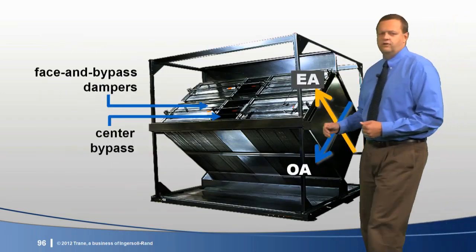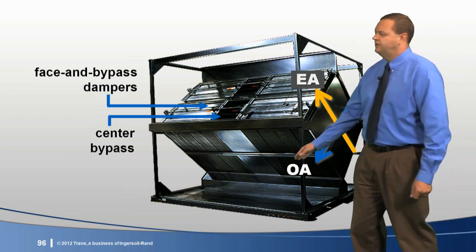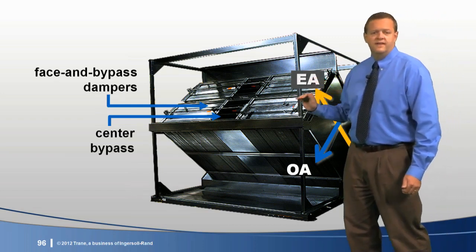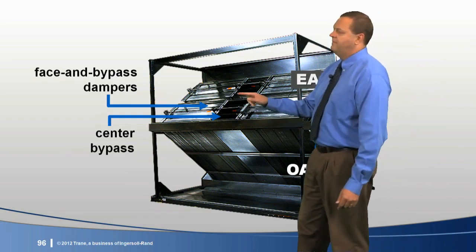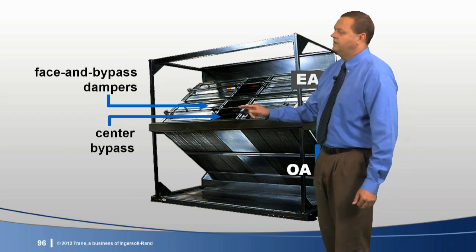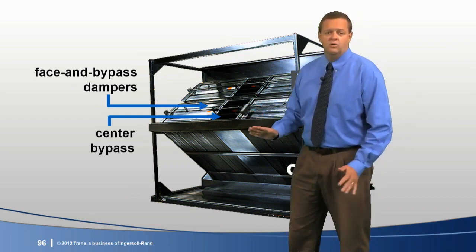Here's the photo that Ronnie showed earlier. Again, the airflows are cross-flow with outdoor air entering back here and passing through this way, and exhaust air entering down here and passing through up this way. Plate exchangers are unique in that they can be constructed with a bypass path through the middle of the heat exchanger. Here's the opening for that bypass path, and here you can see the block off on the outdoor air side. So when these bypass dampers are open and the face dampers are shut, all the exhaust air passes through this opening in the center of the heat exchanger, and no heat is transferred.